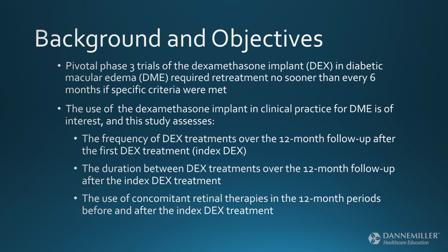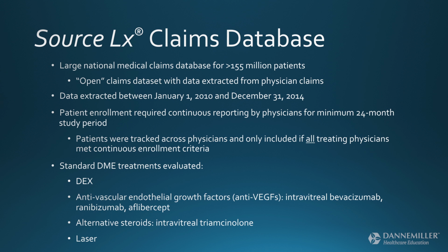When you look at the pivotal trials, dexamethasone in the pivotal trials, at least the initial ones, was given no more frequently than every 6 months. In the real world, we think probably about every 4 or 5 months is the length of the dexamethasone implant life. And so the goal of this was to look at the Source LX claims database. It's an open claims data set with data extracted from physician claims. All these claims databases have their pluses and minuses, and that caveat should go in interpreting all of this data, including the data that we had analyzed. But what was done here is standard DME treatments were evaluated, including the Ozurdex implant, anti-VEGF, alternative steroid, including triamcinolone, and of course laser.